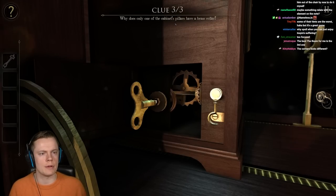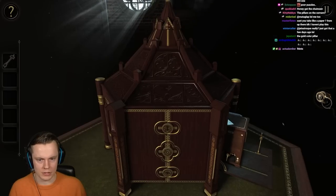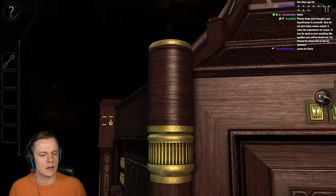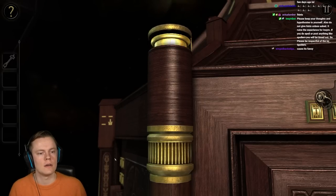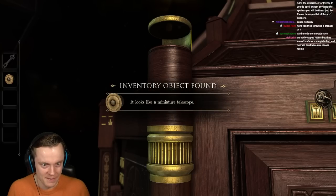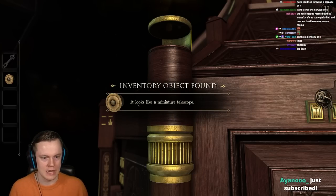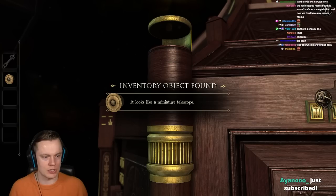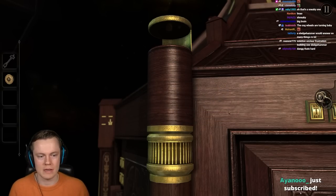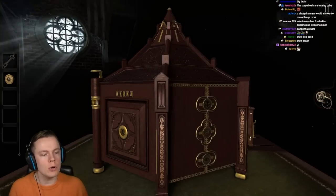Why does only one of the cabinet's pillars have a brass collar? Oh, wait, the cabinet's pillars. Oh, wait a minute. Oh, this thing. I see. Wow, I was not even looking there. That is... Okay, without the hints, I would have been lost completely. It looks like a miniature telescope. I was just tunnel visioning on the device itself. Okay, it looks like a miniature telescope, which we can put on the thing to look at the movie.